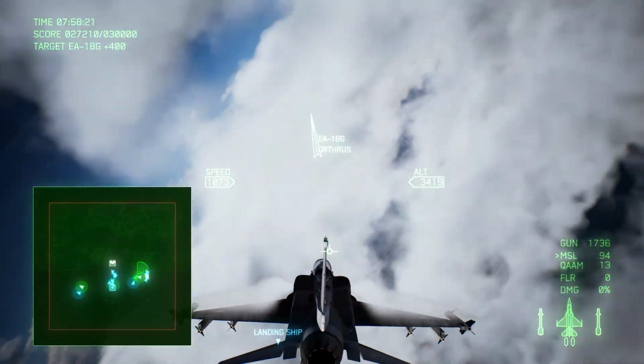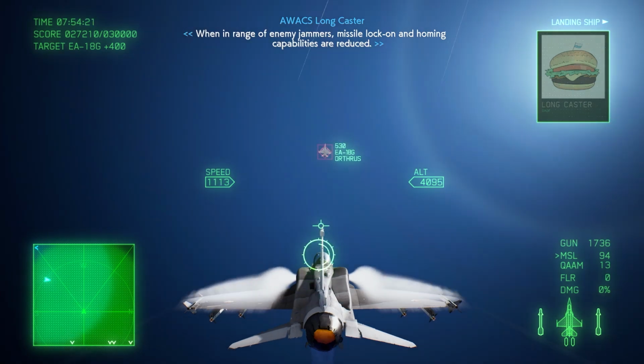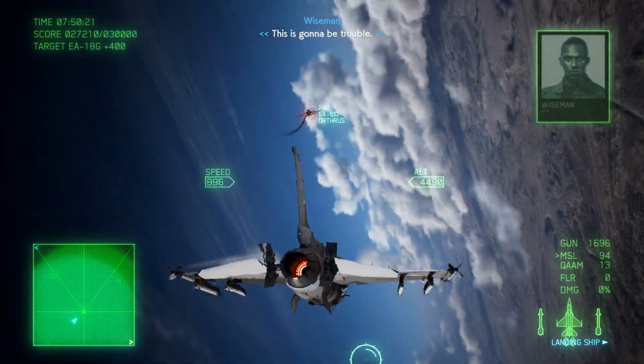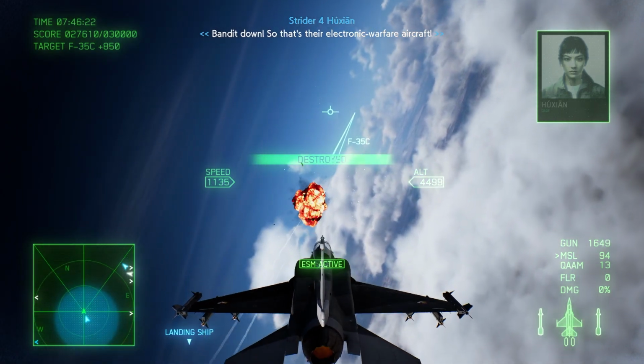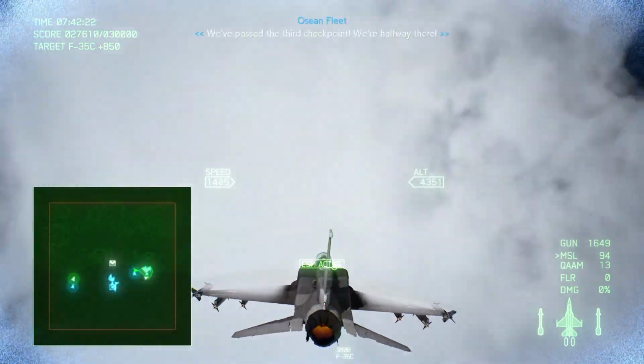Oh, what a beautiful gun run. What's going on? When in range of enemy jammers, missile lock-on and homing capabilities are reduced. This is likely trouble. So that's their electronic warfare aircraft. Got a much clearer view of the skies. Let's go take out the other one.